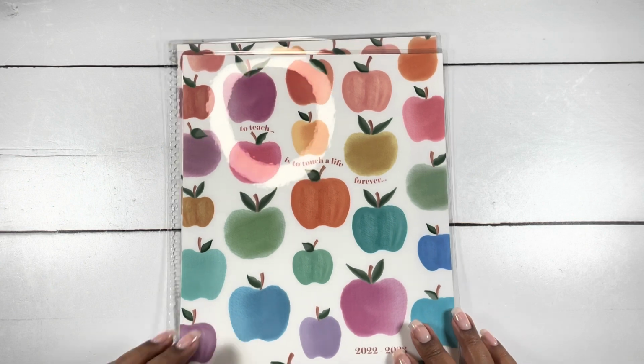These covers, both of them are $8, and they will be available for all of those 7x9 planners, for those getting the Focus 7x9 planner. They will be available also in the 7x9 version.